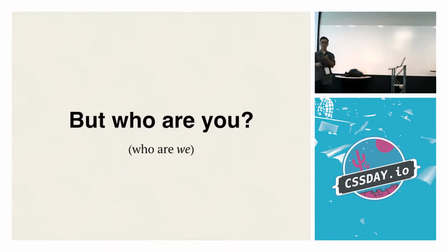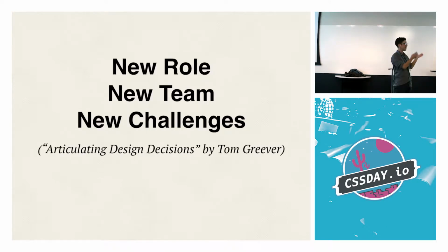So who are you, though? So who are you and who are we together? So in articulating design decisions, Tom Griever talks about the role of UX and how it's been changing. And this is actually true of all of us on interdisciplinary teams that have designers and engineers and just front end in general, back end if you deal with front end and deal with product and process and that sort of thing. So we're kind of finding these new roles.